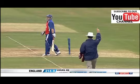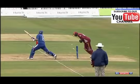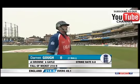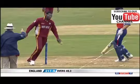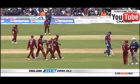Darren Gough, last one ball. Good piece of work from Courtney Brown. Good work from Chris Gayle. Tosses it up. Gough way out. Quick work from Courtney Brown. And Gough, it's a long walk out to the middle of the Oval for one delivery. He's gone for nought. England 214 for 9. Harmison wants two, and he's gone. Harmison's gone. Suicidal. Good awareness from Sarwan. And England have been bowled out for 217. And they still had three deliveries remaining. In fact, two.